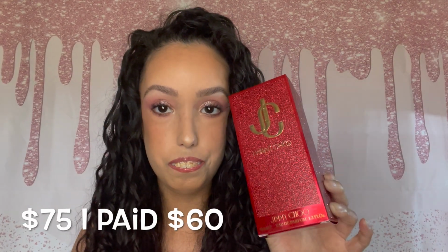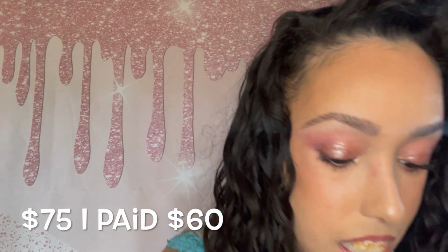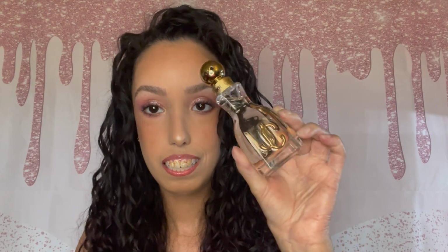And the next one I picked up was the Jimmy Choo I Want You. The big selling point in me wanting to pick this up was the fact that it had a peach note. The size I picked up was the 1.3 fluid ounce. This cute little bottle right here. It doesn't have a cap. The sprayer is actually built in. And like I said, the selling point was the peach note.